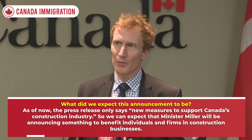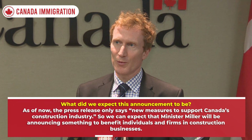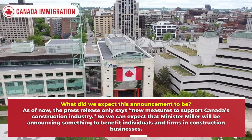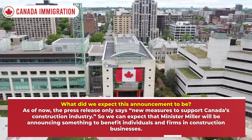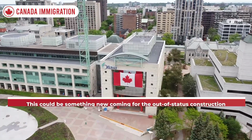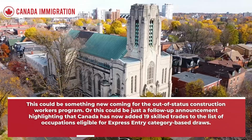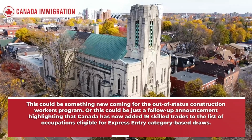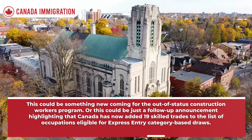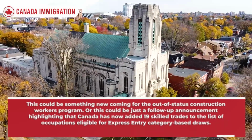What did we expect this announcement to be? As of now, the press release only says, new measures to support Canada's construction industry. So we can expect that Minister Miller will be announcing something to benefit individuals and firms in construction businesses. This could be something new coming for the out-of-status construction workers program. Or this could be just a follow-up announcement highlighting that Canada has now added 19 skilled trades to the list of occupations eligible for Express Entry category-based draws.